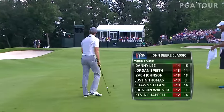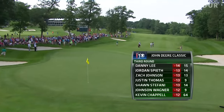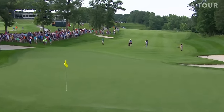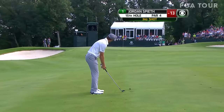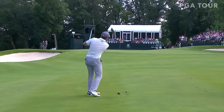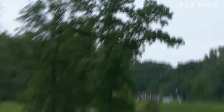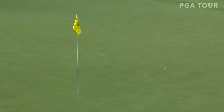And there is Jordan Spieth. Yeah, 64. A little trouble here at the 15th after a brilliant day. He's within one of the lead, 6-under for his third round. And here's his third shot on this par 4. Pretty straightforward with the sand wedge. For one bounce and halt. Oh, boy, he didn't want it to jump in the air. It just almost bounced backwards.